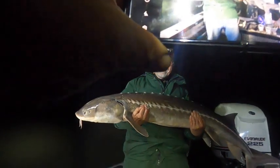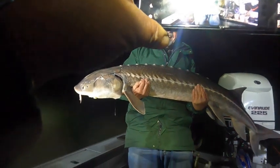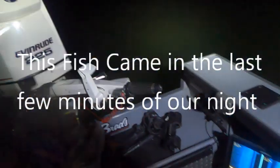Yeah. Wait, turn it sideways. There you go. There you go. Like that. One more. There you go. Are we done? Yeah, I can put him over the side easy so I can get a shot. Okay. Let's go home.